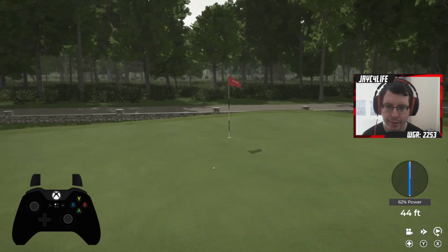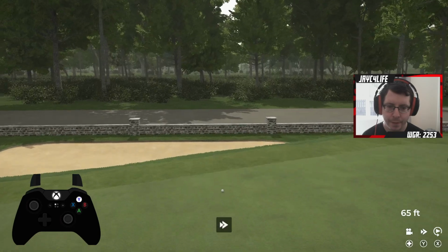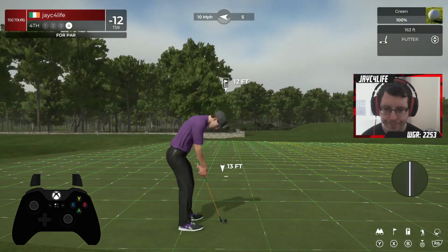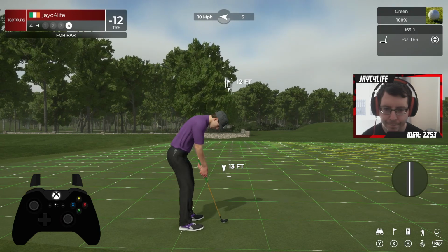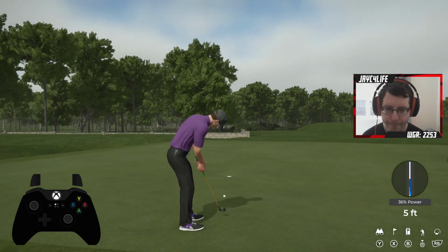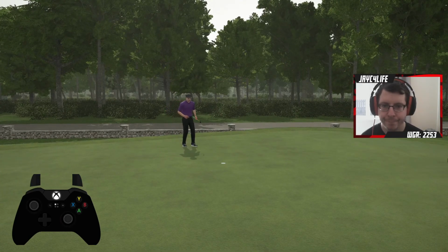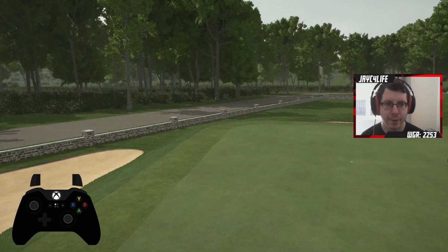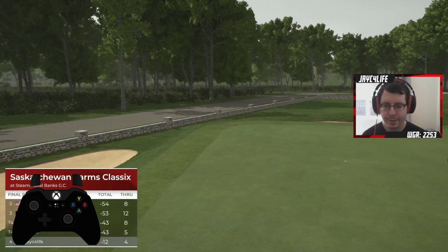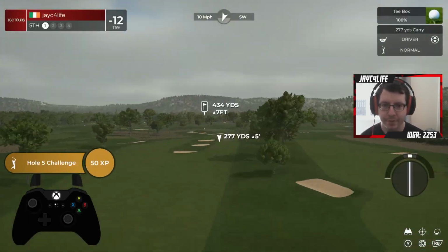And we're not even going to get close. Not even close. 12 foot for par. Drops in nicely. There we go. We still managed to save par after a bad second shot. I can be happy with that. There's lots to be pleased about there.